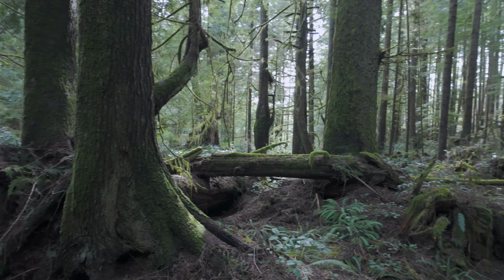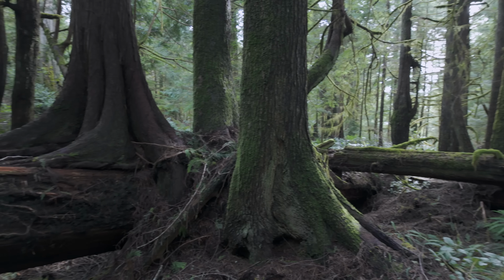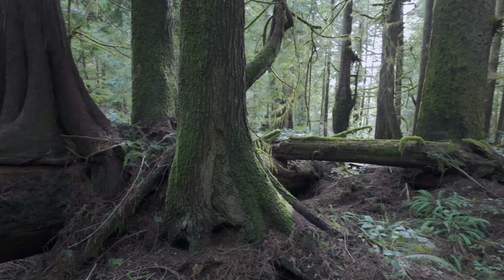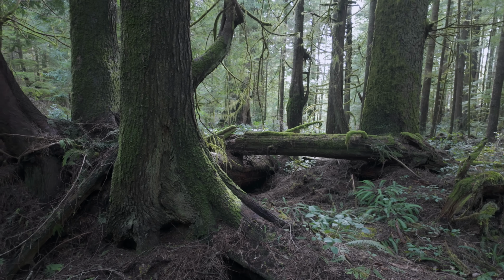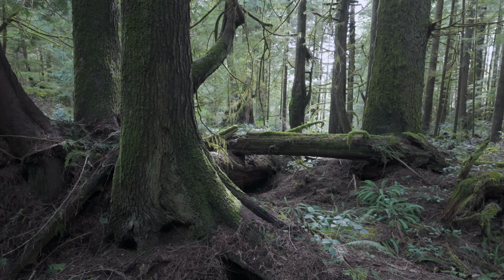Finding photographs though is like all forests. It's going to be a bit of a challenge, but I think I'm going to wander around a couple of times. I don't think it's a very big loop, and just check it out first and then decide what I'm going to do. The light is actually quite nice today.